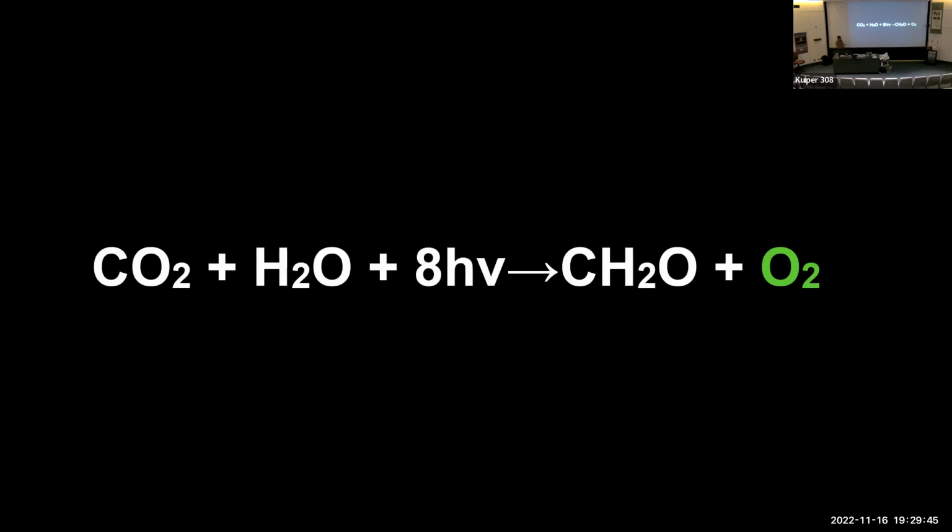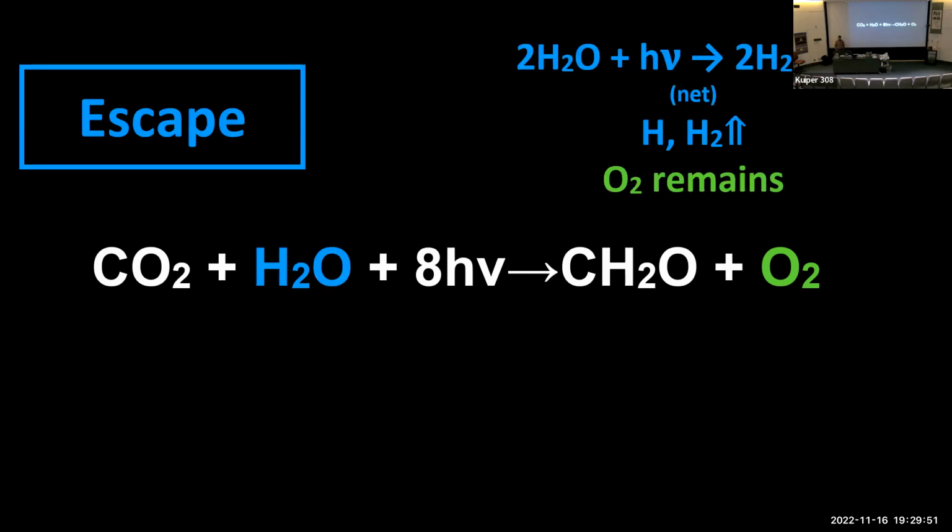But the challenge is both of these molecules are really abundant, and it's possible for abiotic processes to operate on them to give rise to oxygen as well. All oxygen false positives fall into one of two categories: escape-based or photochemistry-based. Escape-based rests on the fact that this water vapor substrate, if you irradiate it with UV photons, tends to convert to hydrogen gas and oxygen gas. Hydrogen is super light, so it can escape out the top of the atmosphere. It can escape to space, leaving behind oxygen. And you can conceive of planetary scenarios in which this process would be so efficient as to leave behind detectable quantities of oxygen.